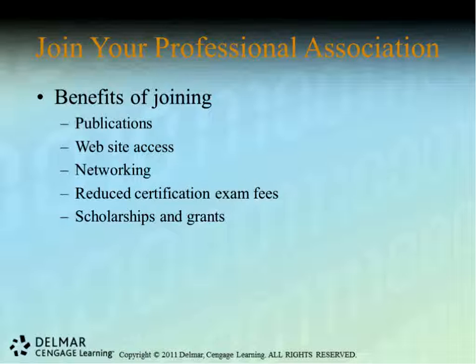You also are able to go to conferences and different meetings where you can network with different professionals whose careers you may have an interest in. This is invaluable to boosting your career. You can join listservs where there are different discussions and topic issues going on. You may be allowed to get reduced certification exam fees. You may have access to additional scholarships and grants by being a member of that professional association.